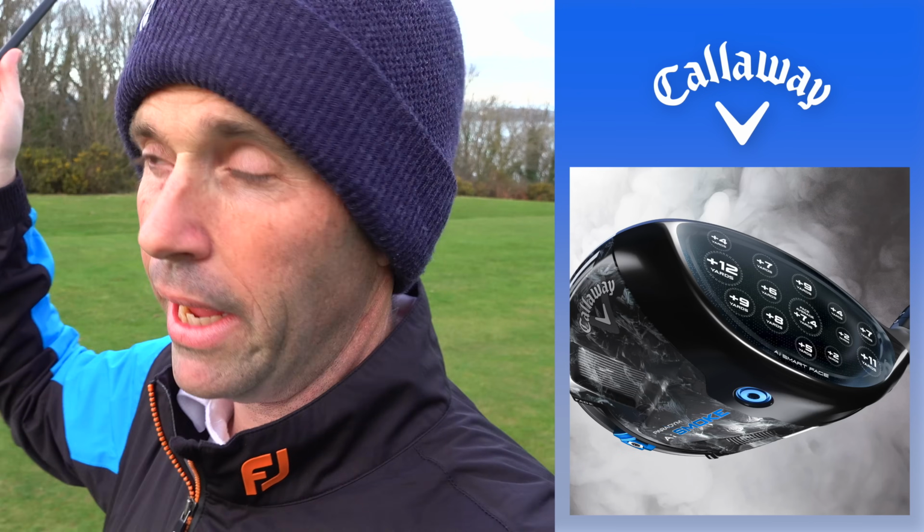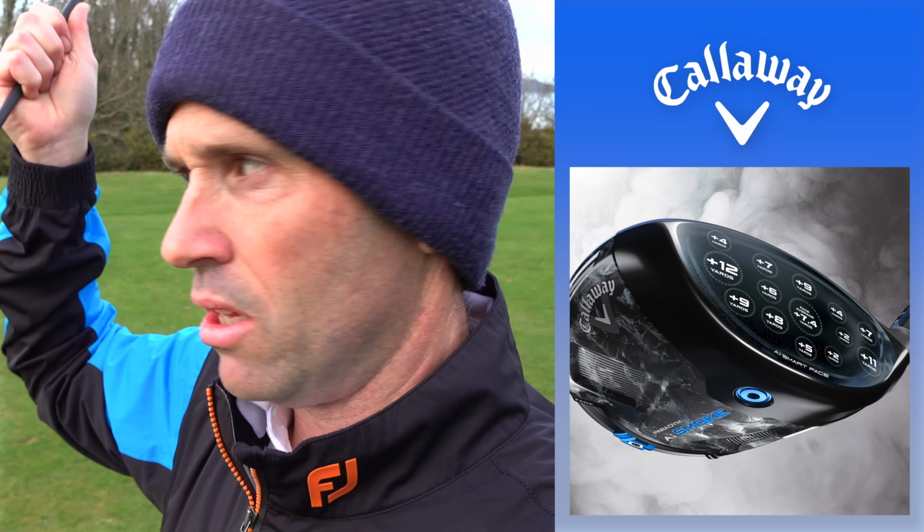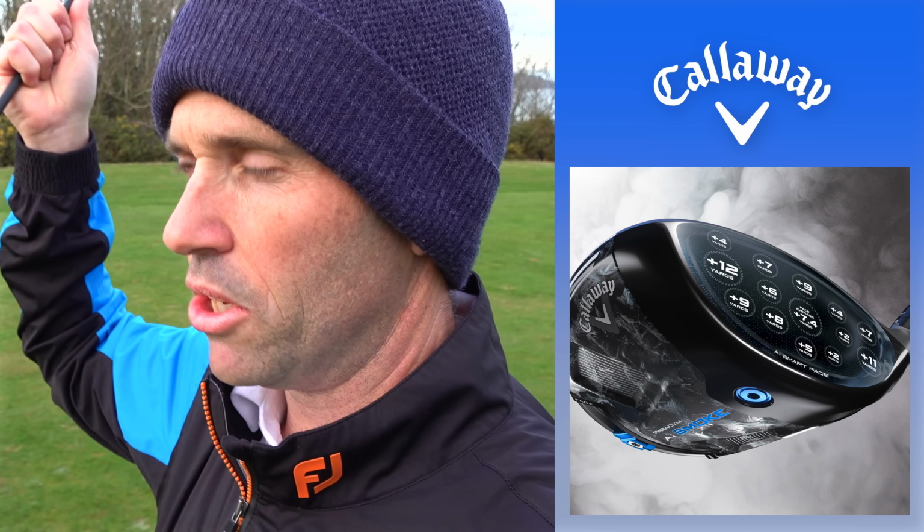Now, I hear what you're saying, everybody. Dan, tell me more about these sweet spots. Well, Callaway's saying that they've created micro deflectors on this AI club face, which allows you to optimize your spin and launch with every strike, therefore giving us the most distance, the most control with every shot that we hit.